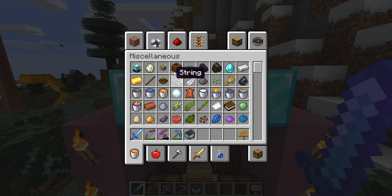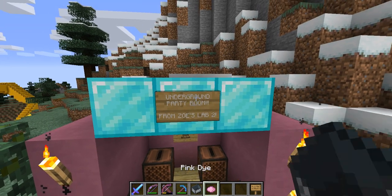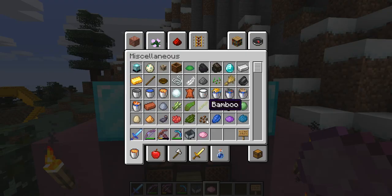Oh, actually, I forgot to change that back. Actually, why didn't I change it into this? That's what it should have been all along.